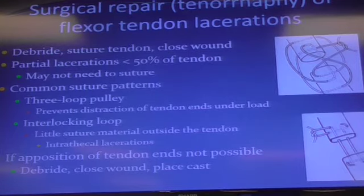So when you have a flexor tendon laceration, you may or may not need to suture it. A partial laceration may do okay without a suture. If it's lacerated less than 50%, you may be able to get away without closing the tendon itself, which can be good because you wouldn't have the foreign material in there while the horse is trying to fight infection. Common suture patterns used for suturing the tendon are the 3-loop pulley and the interlocking loop. The benefit of the interlocking loop is that there's not as much exposed suture material outside of the tendon. And the 3-loop pulley is really good at preventing distraction, preventing the tendons from pulling apart. If you can't oppose them at all, do the best you can, debride them, take the junk out of there, put a cast on, close the wound, and see what it ends up.